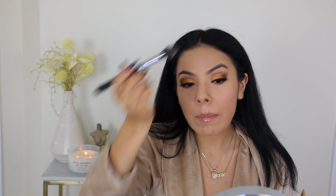And it doesn't claim to be matte or anything, but I do feel like whenever you use any powder, foundation, or setting powder, you still get that really nice soft matte finish regardless.